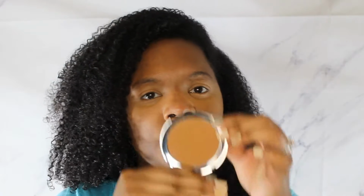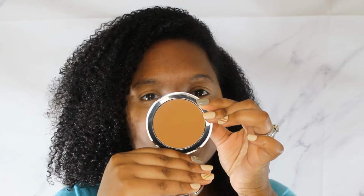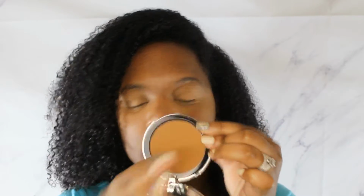I also have this e.l.f. Dark Deep. It's from their Beautifully Bare collection. Their finishing powder. So that's what I have. That's what that looks like right there. That's for if you just want lightweight coverage. If you don't really need the extra coverage, then that's fine.